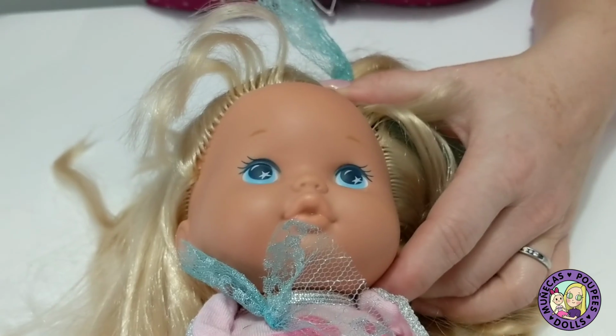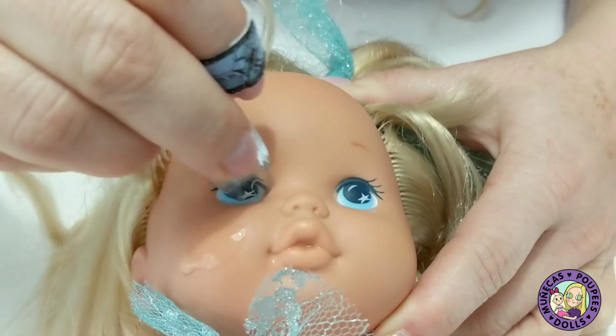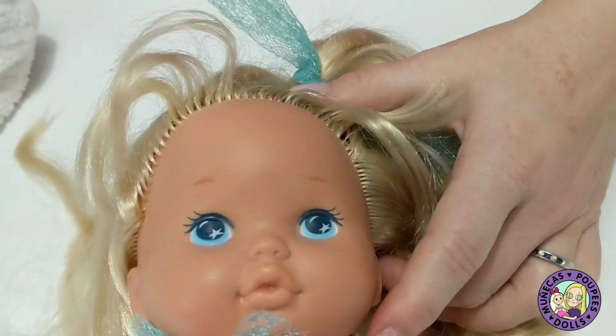Whoops, I just dropped that ice cube. Good thing I got a whole bucket full of them. And we really get nothing with her, and it's because I think that the paint over time just doesn't work anymore.